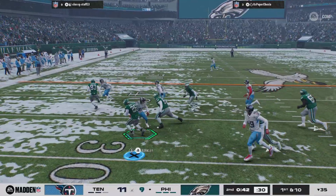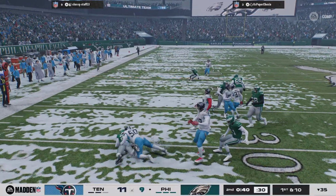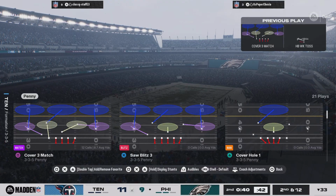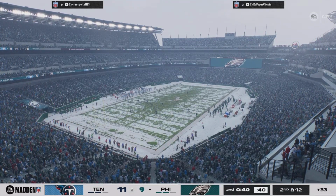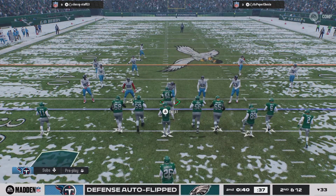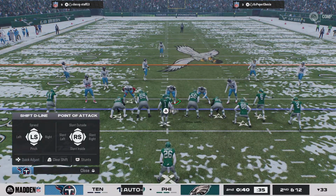On the ground, it's Barkley to start the drive. This defense all over this one. They get him down behind the line. It's a loss of a couple. So the Eagles will use their first timeout here. They'll stop it with 40 seconds remaining in this first half.